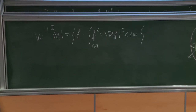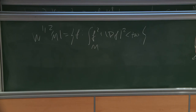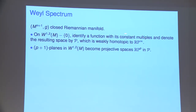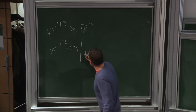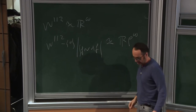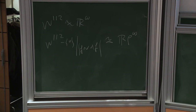Now I'll present the definition of the pth eigenvalue in a slightly different way than you're probably used to, because it's going to be useful for the next slide. I look at the space W^{1,2}, remove the zero element, and make an equivalence class where I identify a function with all its constant multiples, and I denote the resulting space by P. Intuitively, W^{1,2} is a Hilbert space, so we should think of it as homeomorphic to R^infinity. If I remove the origin and identify a function with its multiples, the space I should get is homeomorphic to RP^infinity. If I do this on a finite dimensional vector space, I do get a finite dimensional projective space. So this is the intuition here.